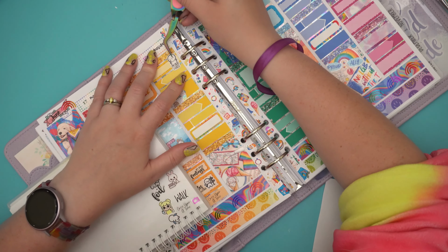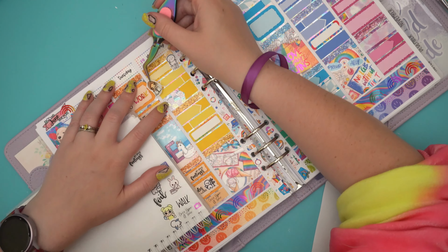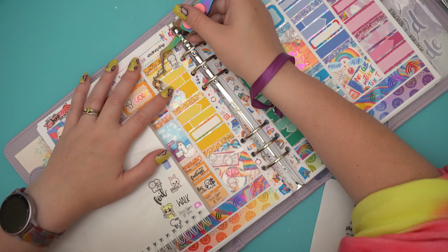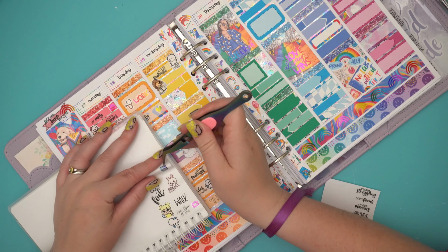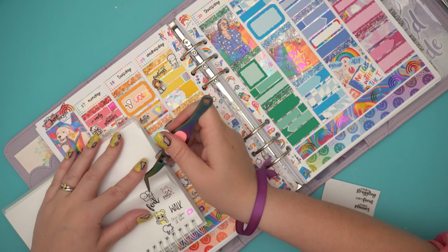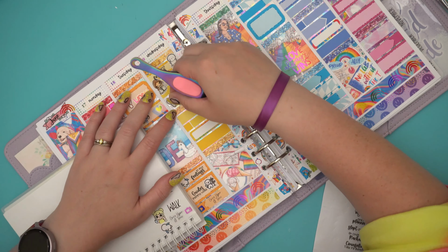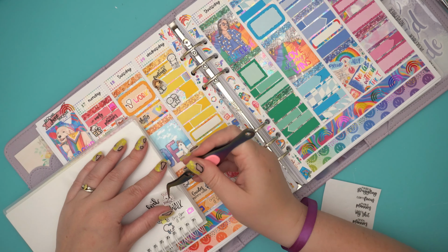On to Thursday, I do work on Thursdays, so work is the first thing I marked in. I was really struggling with my focus this day, and it was really hard. Came home and carried on making planners. I think I actually finished making planners this day, which was amazing. In fact, I mark it in later.